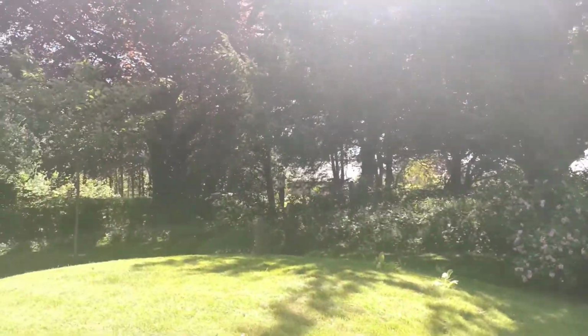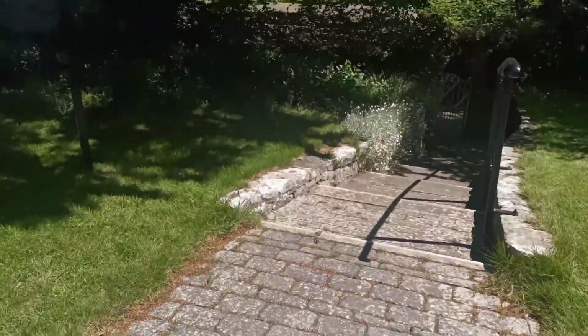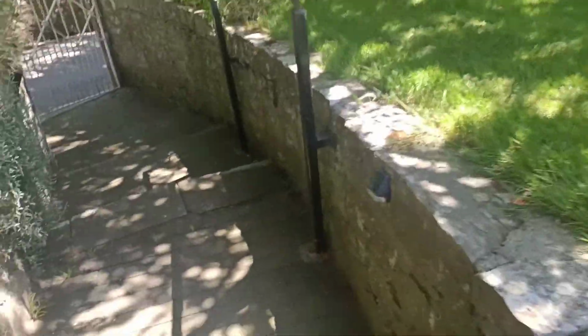You go down here, it's like out of nowhere. Look at that over there. Bird houses and all sorts. Really, really pretty. A big log over there. Go back down here now. I think the church is only open on Sundays. I think it's open daily, you can go in, I'm not sure. But they do services on Sundays. I don't know.